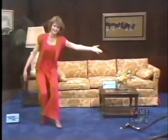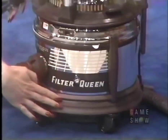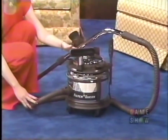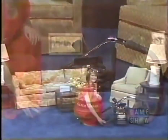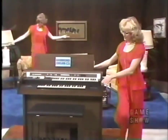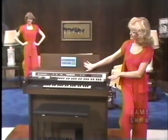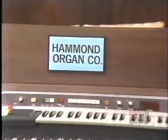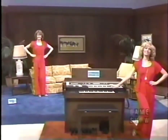Next, to keep that carpeting looking new, this vacuum cleaner. You can protect your home against indoor air pollution. Filter Queen, a home cleaning system with a filter cone. No messy bag to empty. Removes deep down dust and dirt. Filter Queen. And finally, for your family's enjoyment, this organ. The Hammond 9700 Spinner with the exclusive new feature Notochord. Opens a new world of music for the experienced player and beginners alike from Hammond. And this showcase can be yours if the price is right.